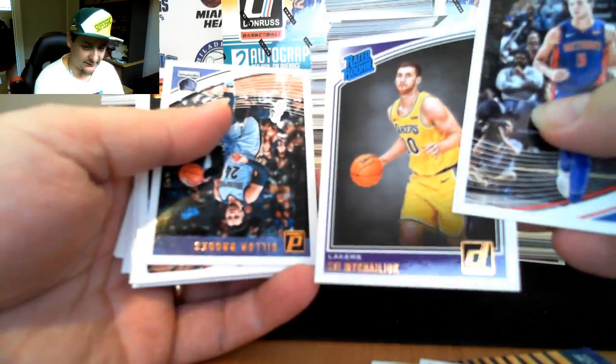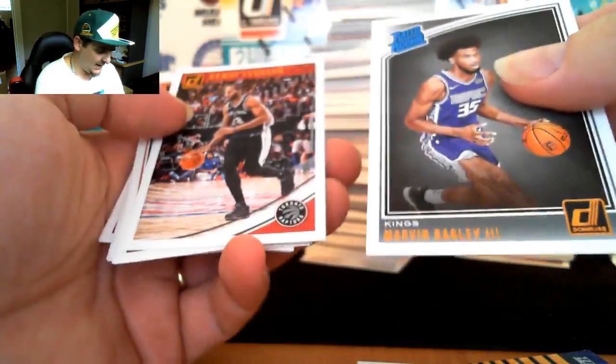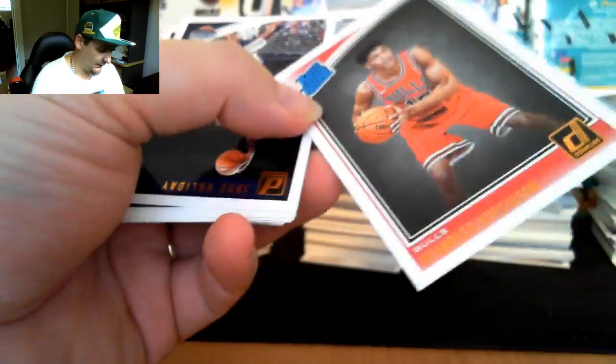Svi Mykhailiuk, rated rookie. Amari. Marvin Bagley the third. Chandler Hutchison. Well, everyone's second one's upside down.